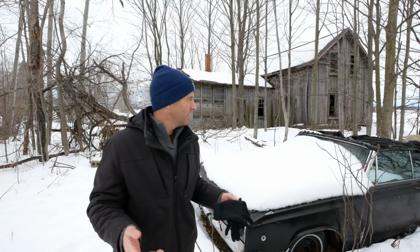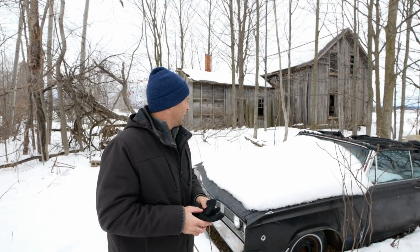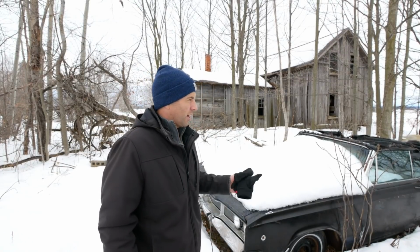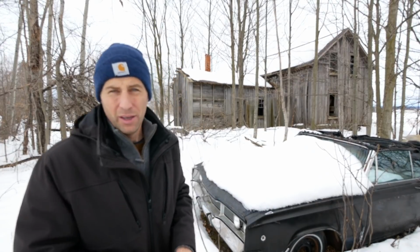Hey, welcome back, guys. I hope you enjoyed that one. I really like this one. I know there's not much left behind inside. The decay is just unbelievable here. But yeah, I think this house was abandoned since 1960. All kinds of stuff left behind here outside. We got some classic cars, classic trucks. We got some old snowmobiles here. Pretty cool, guys. I really enjoyed this one. Hope you enjoyed it too.